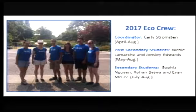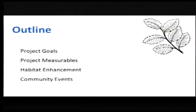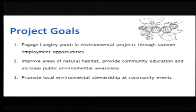So this is just an outline of some of the topics I'll be covering over this presentation. Firstly, I'll talk about some of the goals that we set for this summer. Secondly, some of the results and the work that we did in the field, and then lastly, some of the community education. Overall, our goal was to provide employment to Langley youth, to enhance the natural habitat in the city of Langley, and to provide community education on invasive plants.